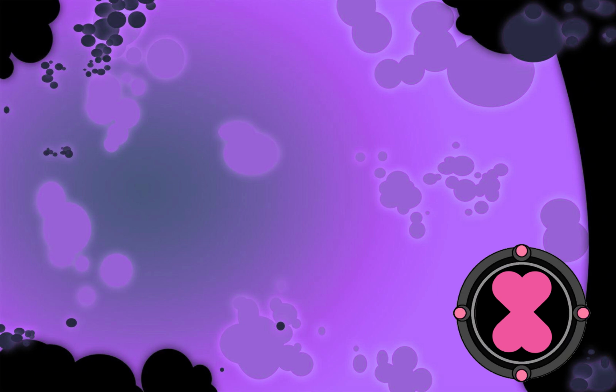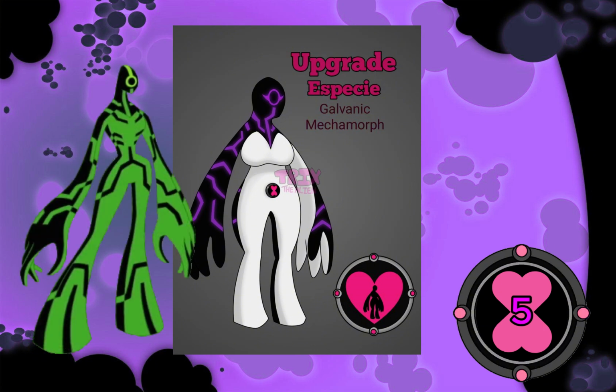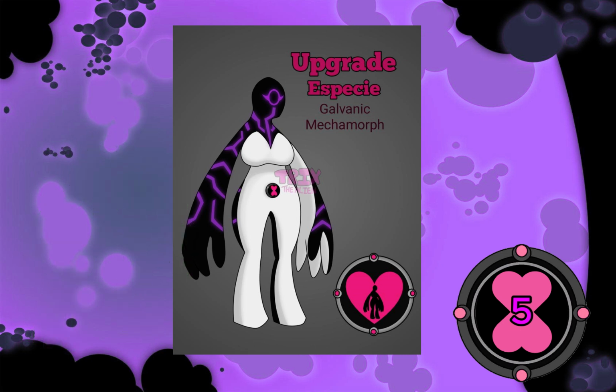Next is Upgrade, and of course, she looks like a female Galvanic Mechamorph, although granted, they look a lot taller and lengthier, but you see how she looks. I do like the design, making her a lot smaller than theirs and more in line with Upgrade, but also changing the color scheme to purple, which yeah.